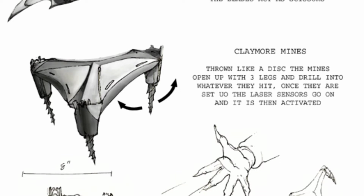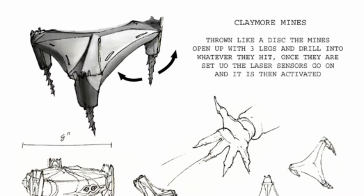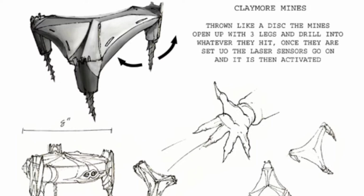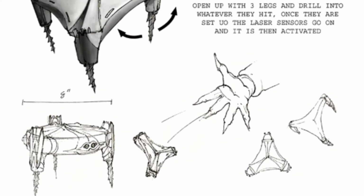Number 6, Mines and Traps. Several variations of these weapons have been seen, although they all share similar characteristics in that they are static weapons triggered either when an enemy passes close by or activated remotely via the wrist computer.